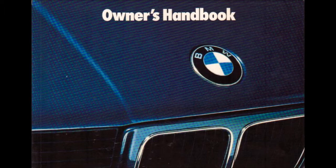Your authorized BMW dealer will advise you on the correct tires for your BMW, taking into consideration your region of the country. Radial ply tires with special winter tread pattern are recommended. All four tires must be of the same make and tread pattern. This greatly improves braking, directional stability, and steering control.